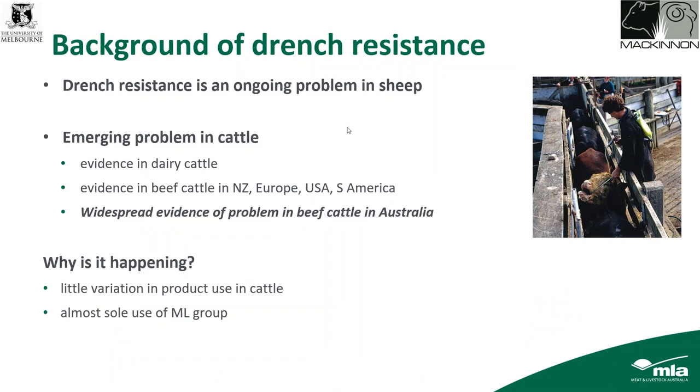So with that background on Ostertagia, it's just to understand the background of drench resistance. And a lot of those producers listening who have sheep will understand how widespread drench resistance is in sheep. I've said it's an emerging problem in cattle. I think that's actually ancient history, to be perfectly honest.